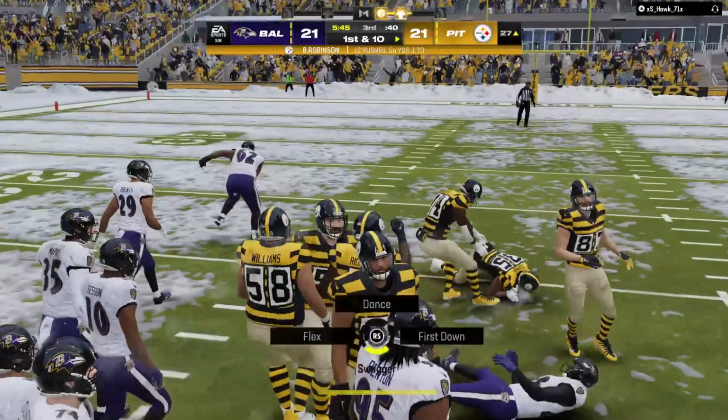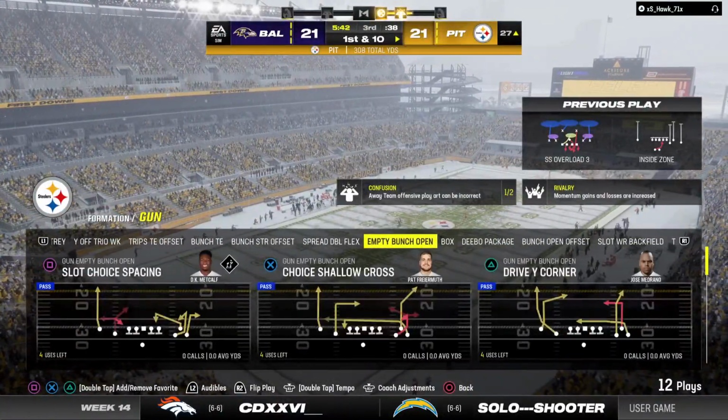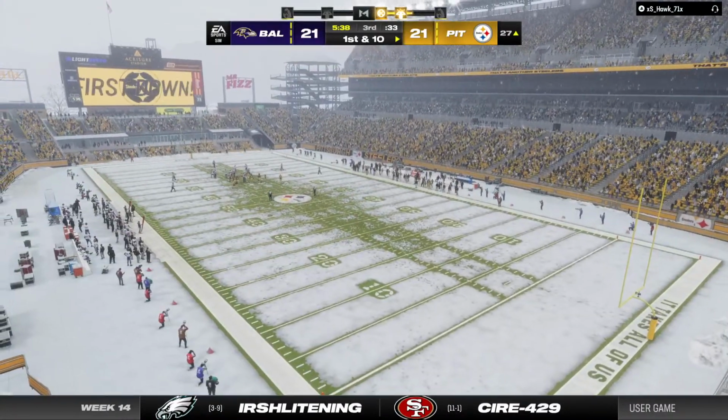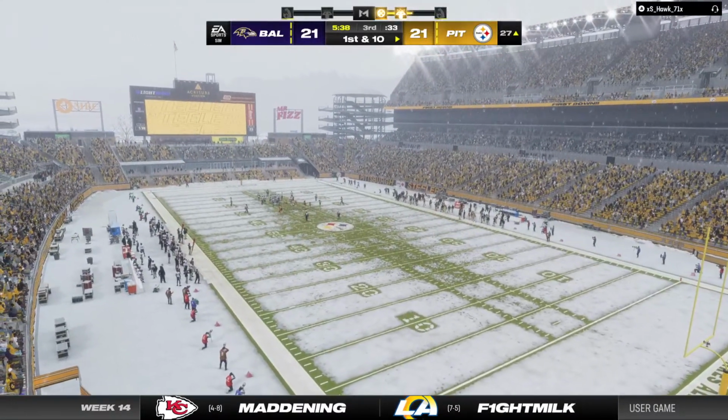And he'll go down, but not before getting this inside the 30. 64 yards rushing on 12 carries for him now. That's good for the Steelers. First down. First and 10 at the 27-yard line.